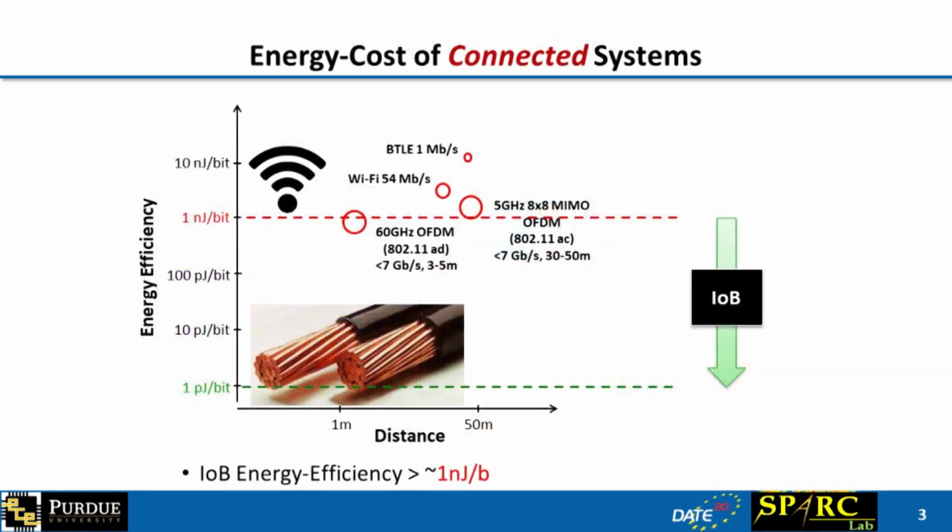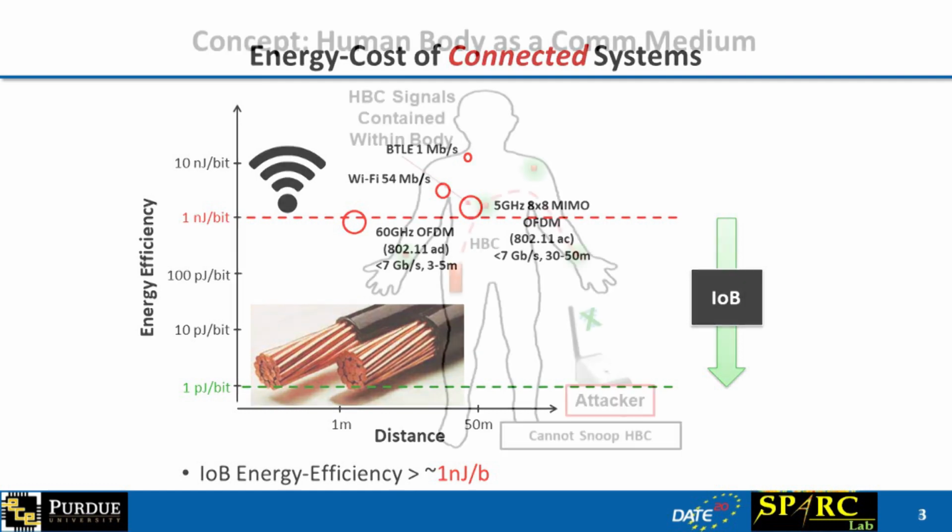The problem with wireless communication is that it uses 1,000 times more power than wireline communication for the same bandwidth. Therefore, wearable devices have a shorter battery life or need to be physically larger to accommodate a higher capacity battery. This can be particularly problematic for implanted medical devices since either that battery must be replaced more often or the devices need to be larger in size.